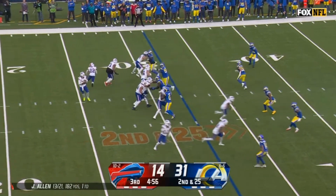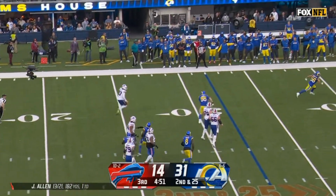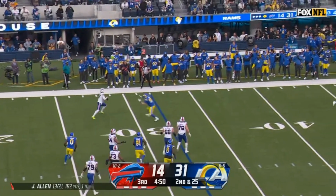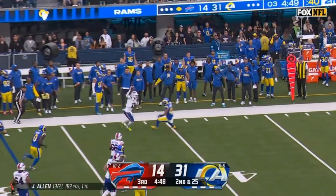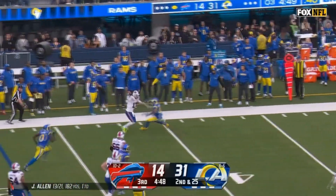Allen takes the snap. He looks down the field, says, I don't really want 7 yards right here. Let me try and run outside. The issue is, again, the Rams aren't stupid. They're playing this well. They're saying, if you run with the football, we're going to be ready for that because we know what you want to do. But Allen makes that defensive lineman miss, gets to this point where he makes another player miss, and then is able to get a good amount of yards here.